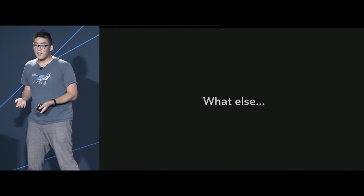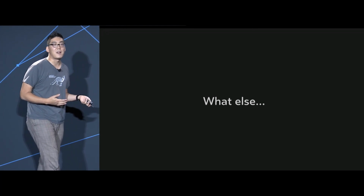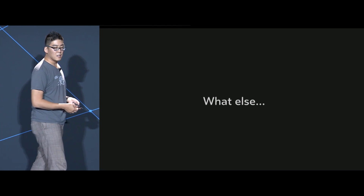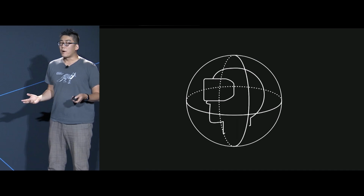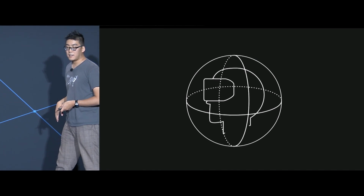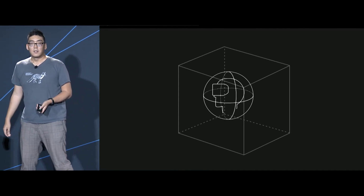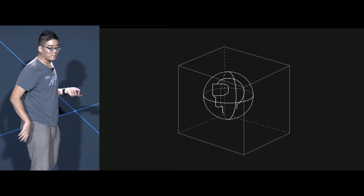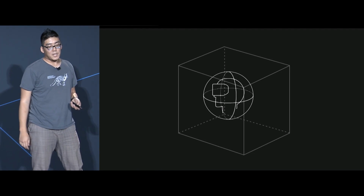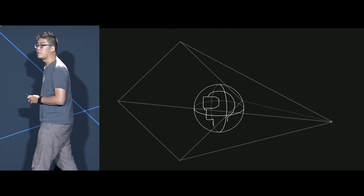So what else? Coming away with that knowledge, we thought, okay, how do we think of other ways to not send pixels, rather than making pixels easier to compress? How do we take advantage of the fact that the part behind you, the part that you're not looking at, doesn't matter, whether in a sphere or in a cube? How do we think outside of the box, or think outside of a cube in this example? And the idea that we came up with is to not think of it as a cube, but maybe to think of it as a pyramid.